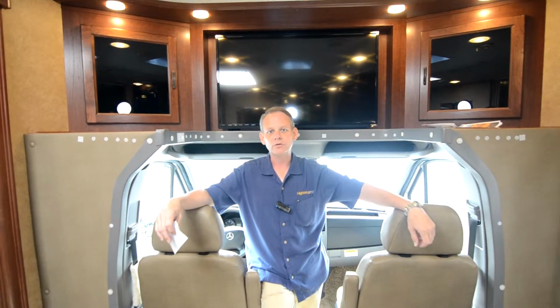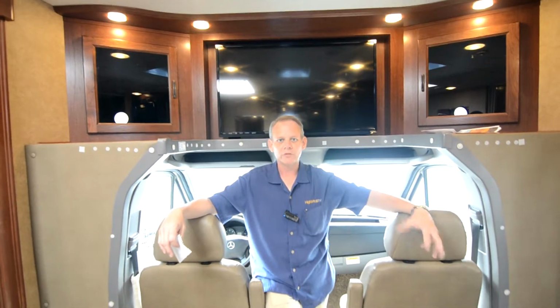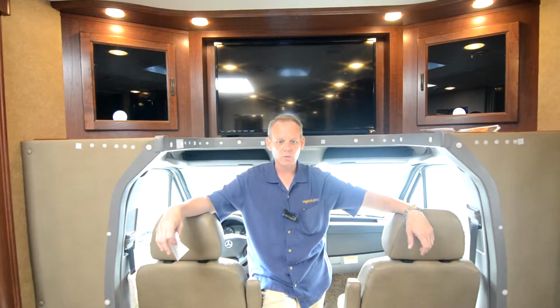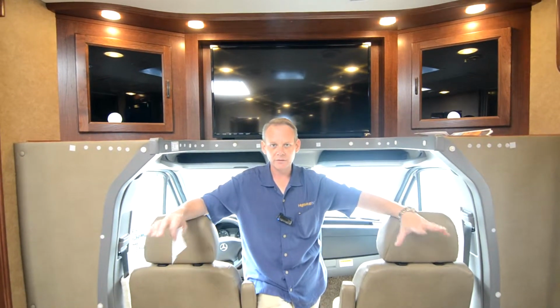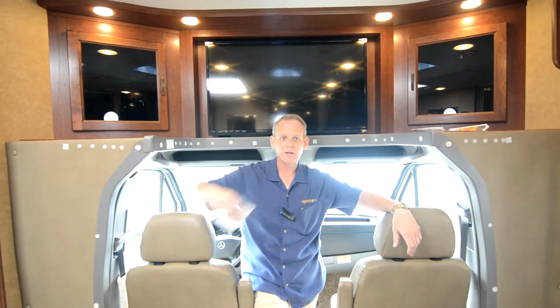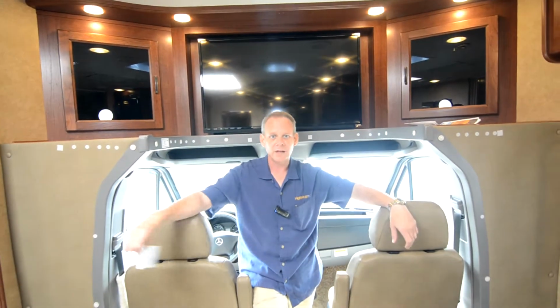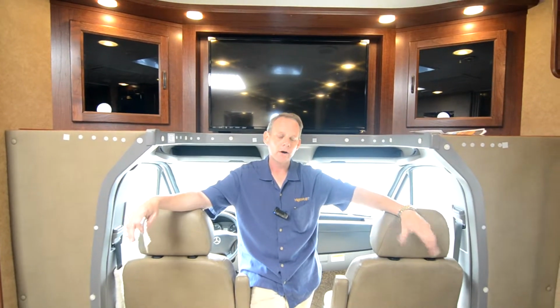Okay, let's go ahead and start our tour of this coach here on the inside. This is a 2015 Forest River Solera. It's the 24R floor plan, and this is probably my favorite floor plan in the Solera line. It features two slide outs. It's got a slide out up here in the front, and it's also got a rear slide that slides out the back of the motorhome to extend the area out for a walk-around queen bed.